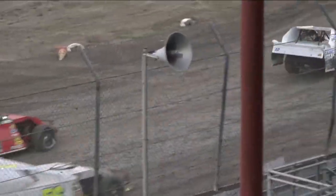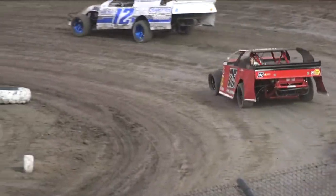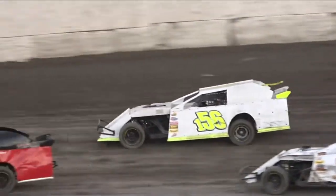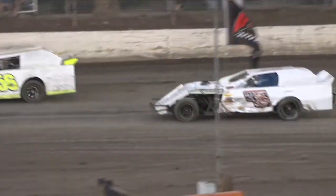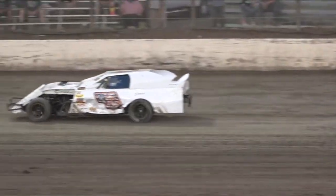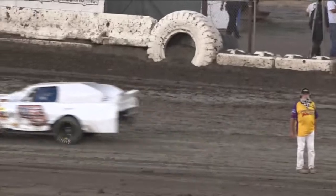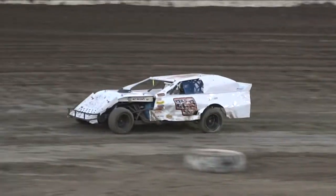And then in the next row, in the 75A, you have Anthony Wellborn. And to his outside, the 156, you have Jacob Haas. And row number 7, the 262 on the inside, Tony Pfeiffer out of Modesto, California, and the 325 of Tyler Brown out of Oakley, California. And that's going to round out your lineup.